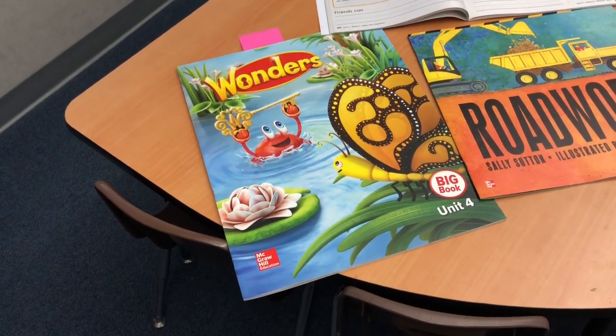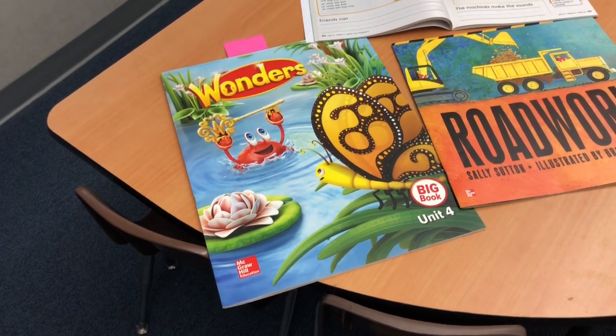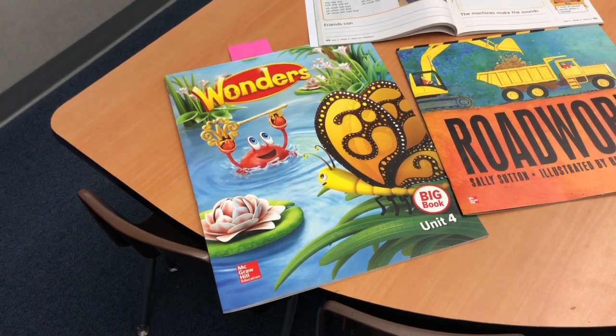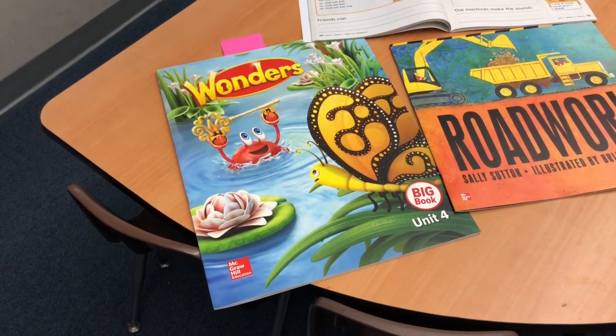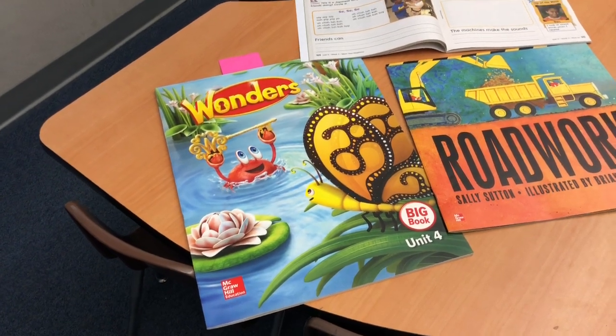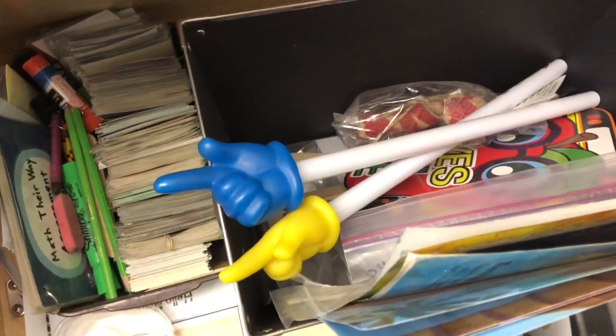So after we do that, they get to do some partner time, and then we reflect and talk about what we've learned, talk about the story, we do comprehension, and again, we review skills. And then I give the kids a chance to come up and read and take turns with the pointer. They love the pointers, and usually I keep those right over here. Those are the pointers. I have more, but those are the two we've been using this week.